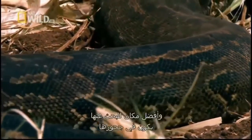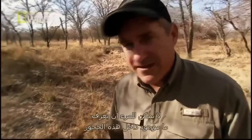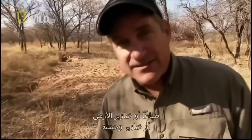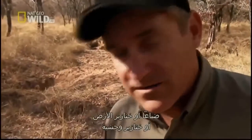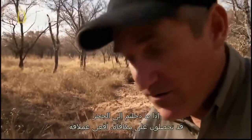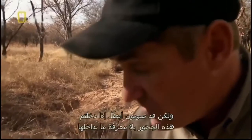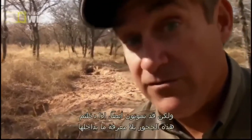The best place to look is in their burrows. You never know what's gonna be inside. Venomous snakes, cobras, puff adders, hyenas, aardvarks, warthogs. If you go down there, you can be rewarded with a giant snake, but you'd also lose your life without knowing what's in those holes before you venture in.